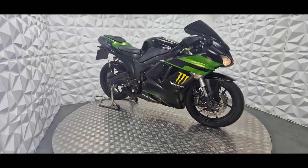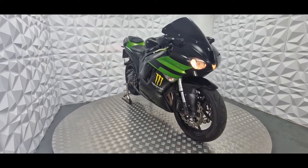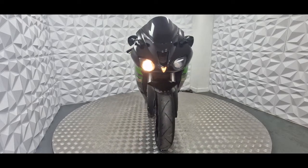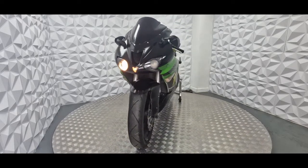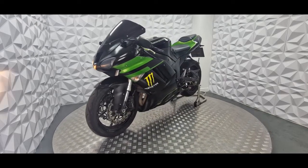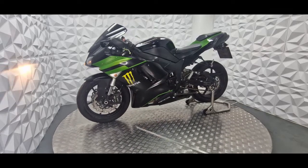This is a 2007 Kawasaki ZX6R. This is a HPI clear bike, so it's never been in a crash or categorized by the insurance before. But I'm going to start off by going through some of the good and bad points about this bike with you now. The front wavy discs, both in good condition.